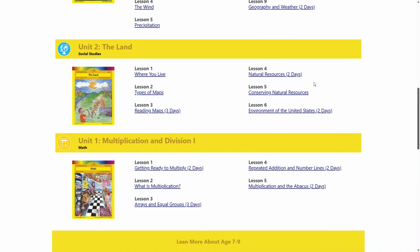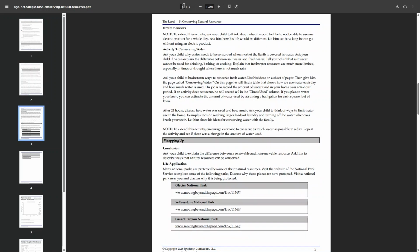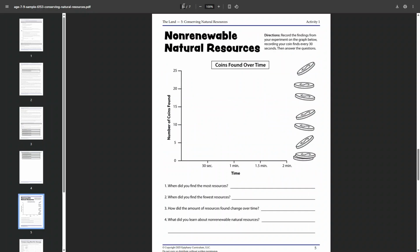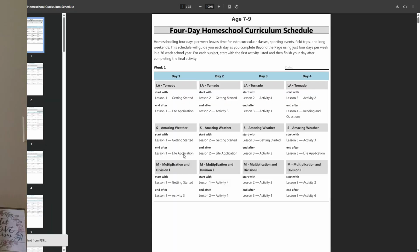These books are not in color, which is too bad. I don't know why, I just really prefer things in color, although I don't think my kids really care either way. You'll also have a lot of activities to do and crafts and things like that, which I know kids love, but it can be a lot of work for parents. So that's just something to keep in mind when choosing this curriculum. If you need help planning your school year, you can also download and print their schedules. They have schedules for each grade level, and you can choose from either a 4 or 5-day schedule, as well as a relaxed 4-day schedule.